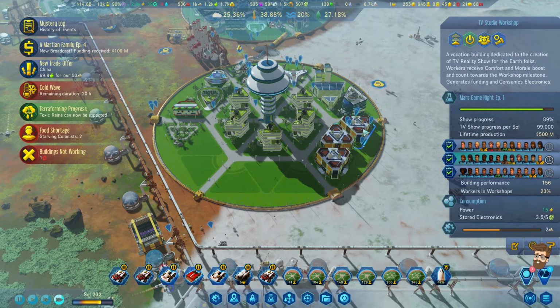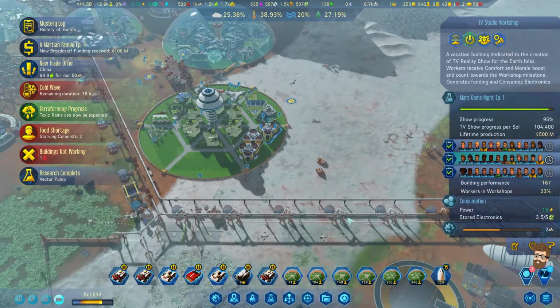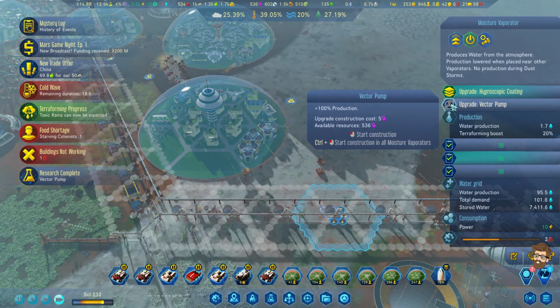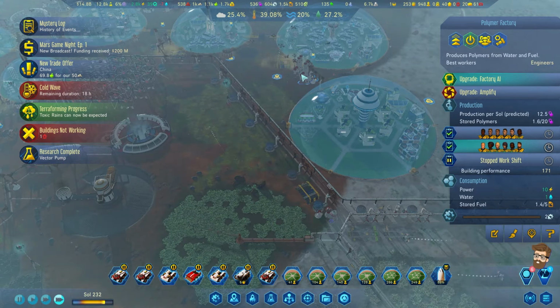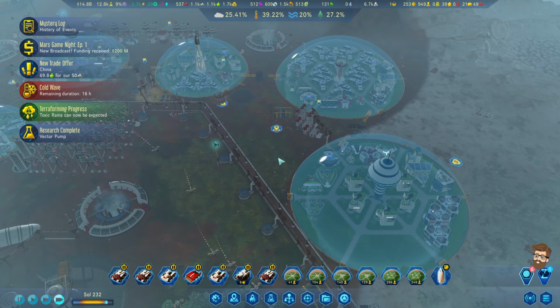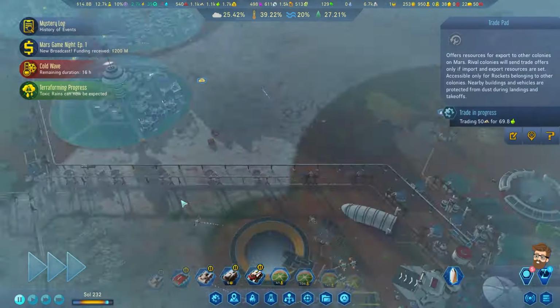In fact, this studio workshop's in the wrong spot. I'm realizing this now. Research complete. There we go. Okay, watch this. Vector pump is going to be 530. Wait. I don't know how much it's going to cost for all of them, but you're going to watch my polymers disappear. I mean, like, straight magic trick right now. In fact, let's go ahead and turn Amplify back on these guys. Because the polymer factories, actually, we do need to do this. Let's go ahead and take that offer.